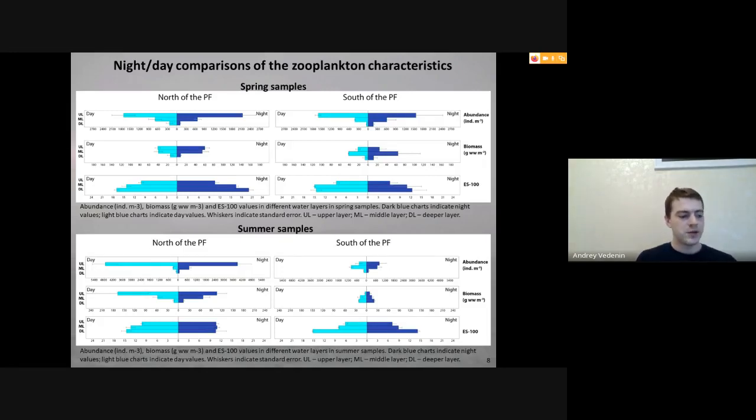Diel dynamics of biomass was similar to that of the abundance on both sides of the polar front, except that the highest biomass was observed south from the polar front in the middle layer. Diversity values were generally higher in the deeper layers on both sides of the PF.